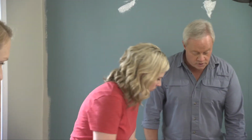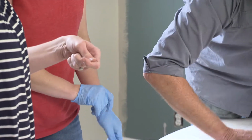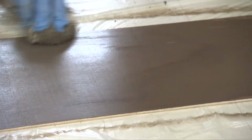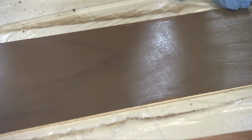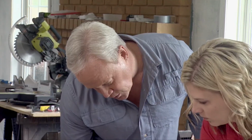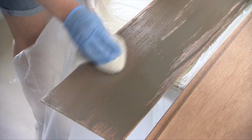Just wipe it down real lightly to get the dust off of it. You're gonna take your brush and brush the stain on first, and then take a rag and wipe it off. Start from one end. You wanna do long strokes rather than short little strokes. Then you'll wipe it off with the rag to get the excess stain off. You see that look? That's what you want. You rub it back and forth. Make sure you get the stain in those. There you go. Perfect. This is hand rubbed perfection.